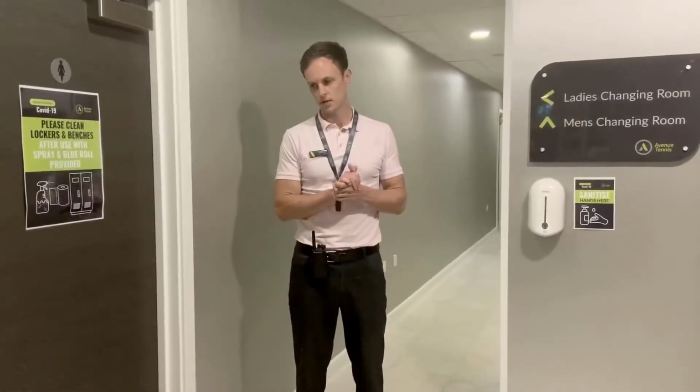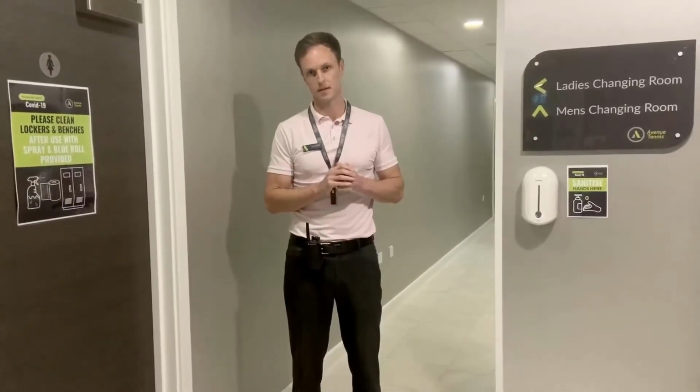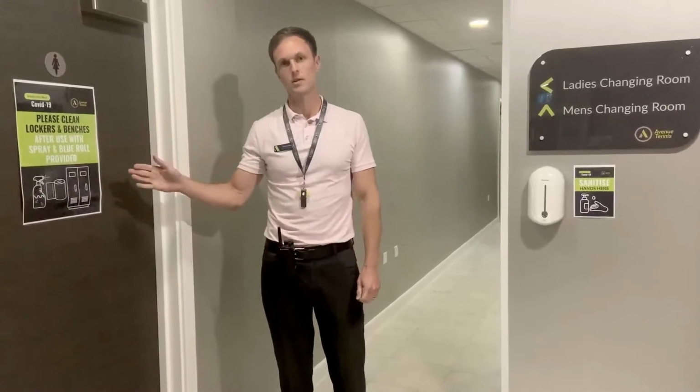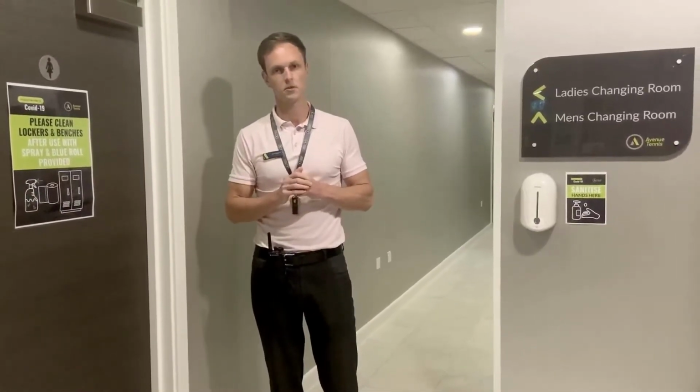As previously mentioned, we would prefer the change rooms to only be used when absolutely necessary. However, if you do need to use the changing rooms, we are going to provide blue roll and disinfectant spray to be able to wipe down your lockers and benches after use.